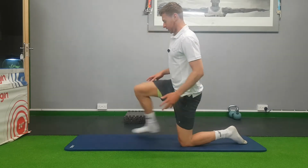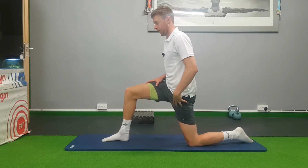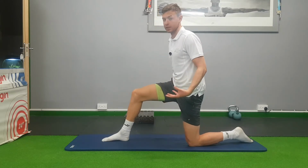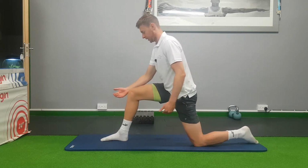From here, we're going to go into a lunge position, and then we're going to start to work our hip flexors as well. So it's a nice stretch for the hip flexor, the left hip flexor, and we're getting a bit of a stretch into the right glute as well, and then we're just going to get them to fire from this position.